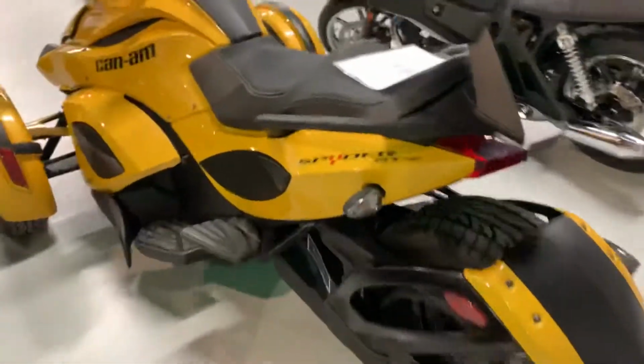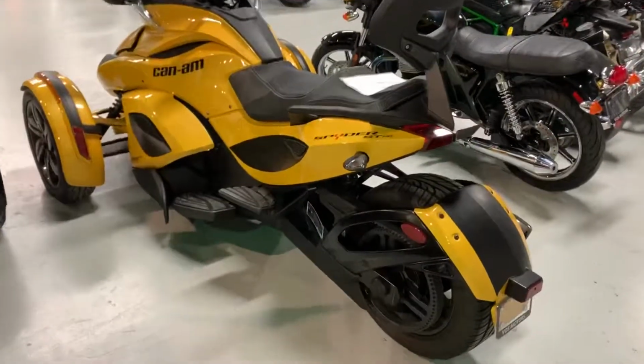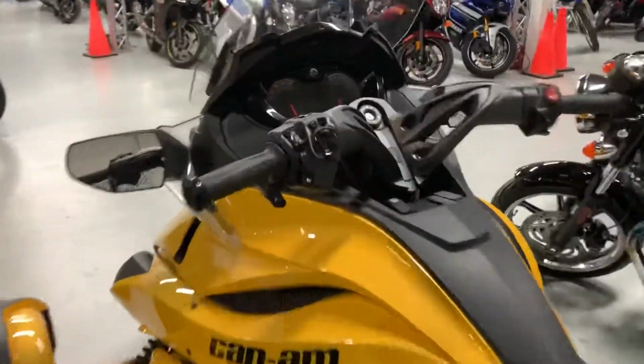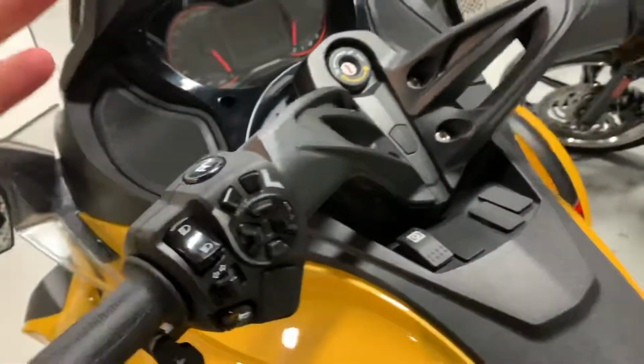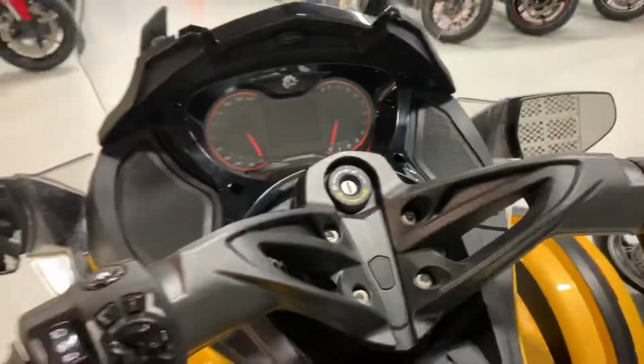Here's the rear tire. So the bike has a semi-automatic transmission. You're shifting gears with the plus and minus buttons here. Of course, it has a reverse as well, and it does have a cruise control.